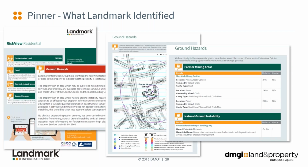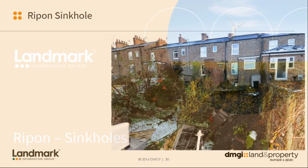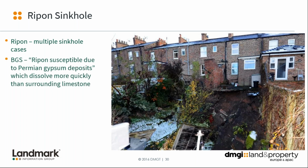It's really interesting. But if you didn't buy a Landmark report that incorporated mining subsidence, the first you'd know about it, as in real life, was when a hole appeared in the playground. This is up in Ripon. So imagine waking up to this, going out your back door, and this is what's here. So there's quite a few, annoyingly, frustratingly, in Ripon.